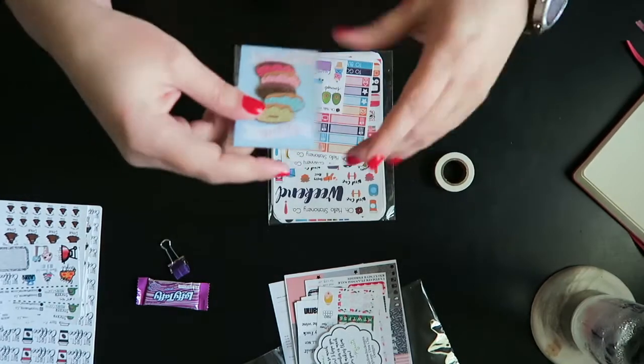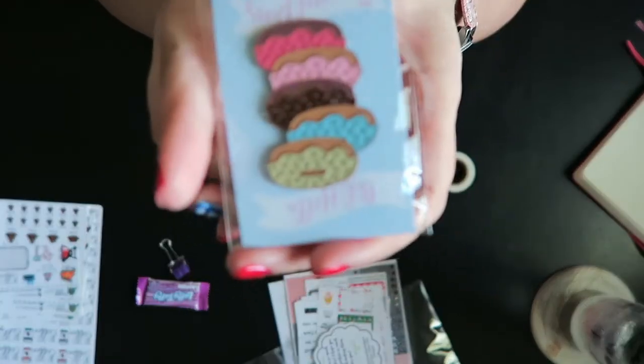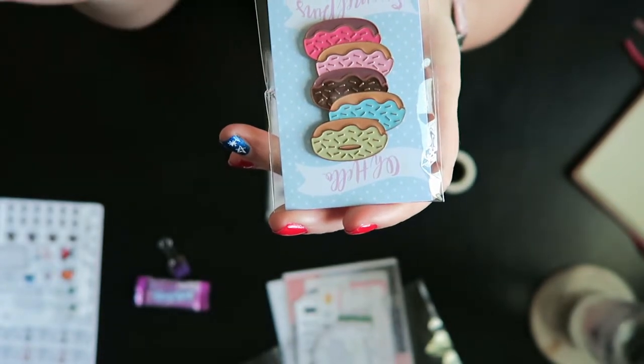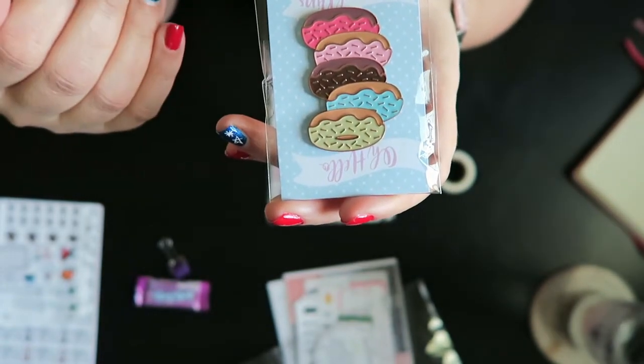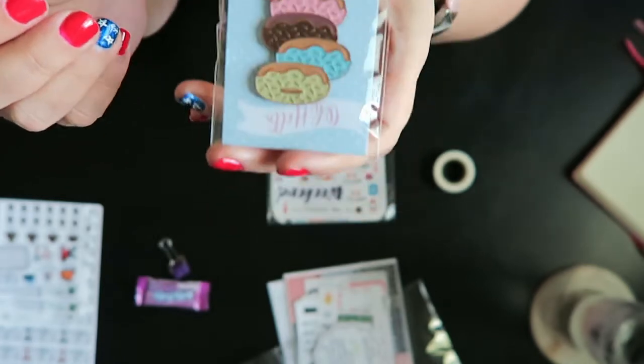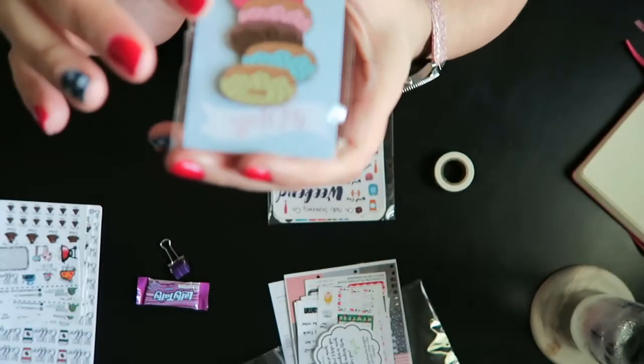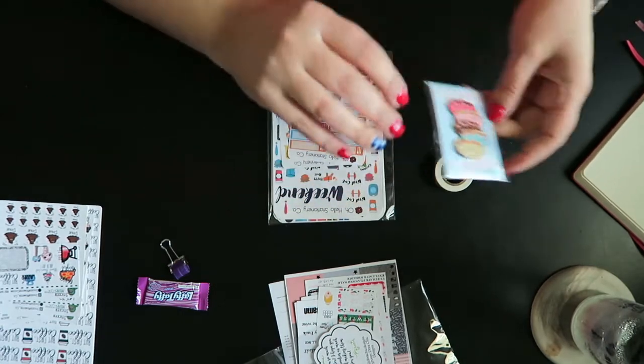And then, I don't know about you, but ever since Go Wild a couple months ago, I have been really liking Flair. So when I saw these donuts, it's like, oh yeah, gotta have that. So I got her little donut Flair, which is cool.